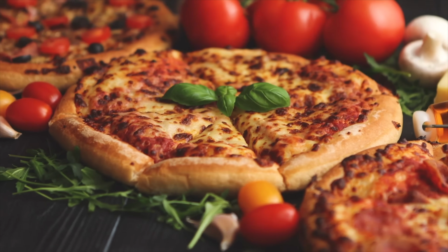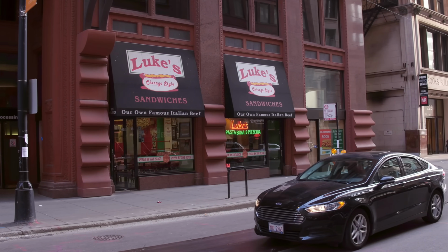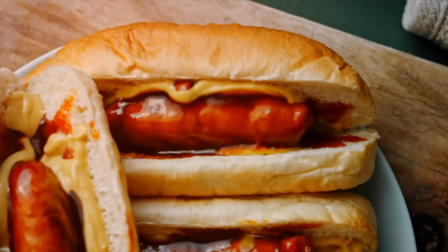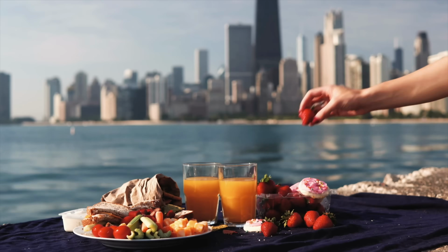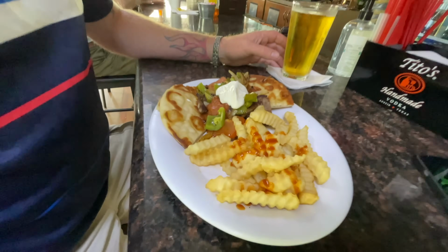Now let's talk about the Chicago dog. That's going to have relish. It's going to be a nice Polish style sausage, or a beef hot dog served on a poppy seed bun with mustard, onions, relish, tomato, pickles, and a sprinkle of celery salt. Also doing a picnic like this right here on Lake Michigan.